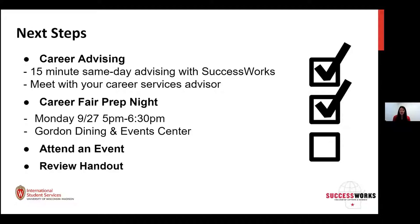I also want to mention, this is a career fair prep event, of course, but we also have career fair prep night for the broader campus population on Monday, this upcoming Monday, from 5 p.m. to 6:30 p.m. in Gordon Dining and Event Center. So if you feel like you want a little bit more preparation, you still have that opportunity on Monday before the career fairs on Tuesday, Wednesday, Thursday. Finally, we have a lot of events in SuccessWorks and across campus coming up that are career related, a lot more exploration related. So definitely check those out.